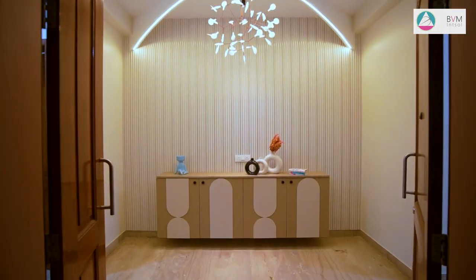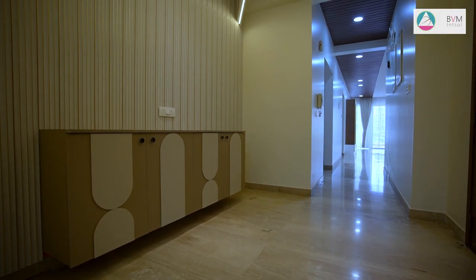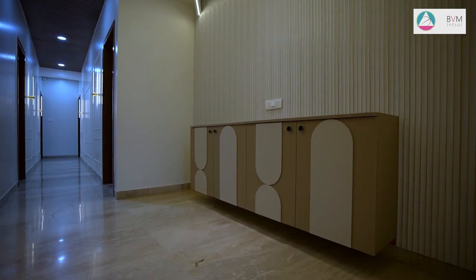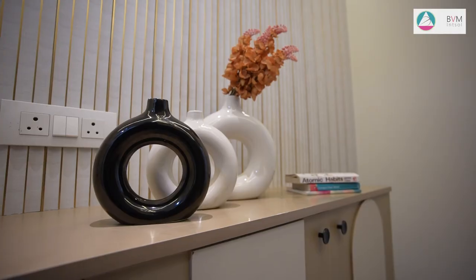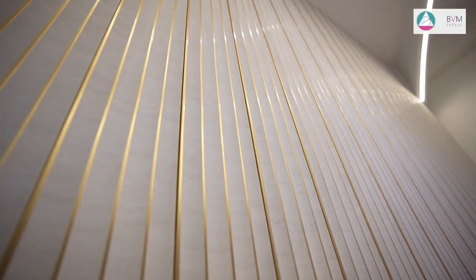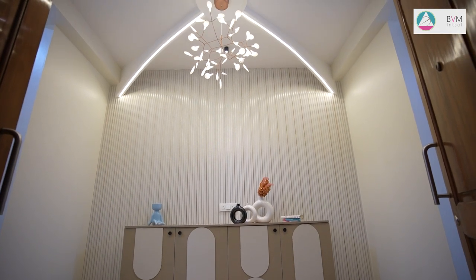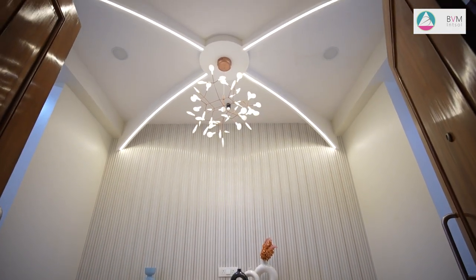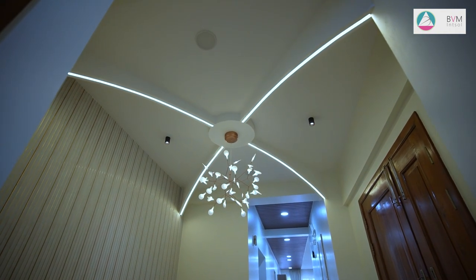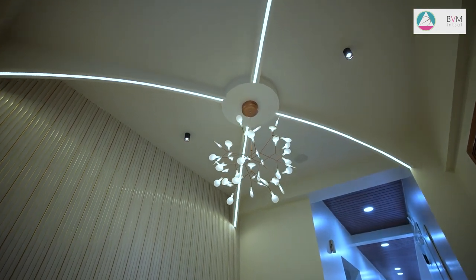The foyer area serves as the welcoming space that sets the tone for the rest of the home. The foyer is adorned with an elegant yet functional console unit positioned against one wall, designed in modern yet elegant style, with PVC louvered paneling highlighting the foyer entrance wall, making it a statement piece. The foyer boasts a captivating dome-shaped ceiling design that serves as a striking architectural focal point. Crafted with meticulous attention to detail, the ceiling features smooth curves that gracefully accent, creating a sense of spaciousness within the space.